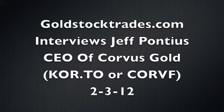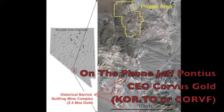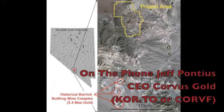Today we have with us a special guest, Jeff Pontius, CEO of Corvus Gold. Corvus is traded on the Toronto Stock Exchange as KOR, and it's also traded on the OTC as CORVF. Thanks, Jeff, for being here with us today.